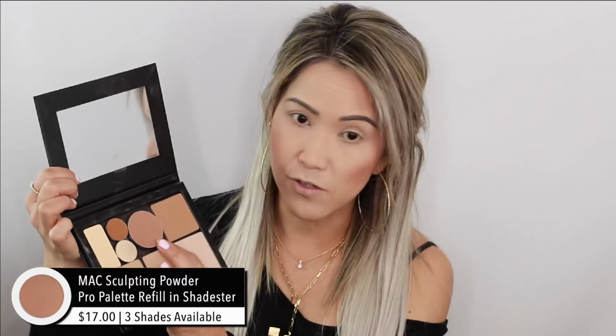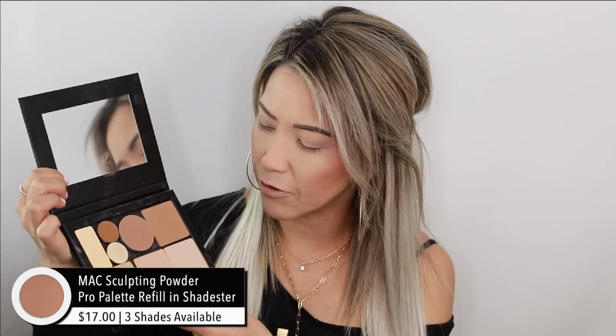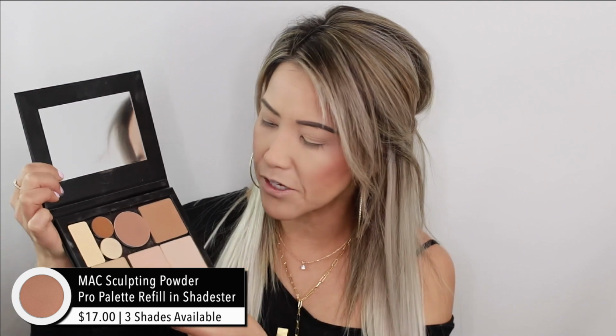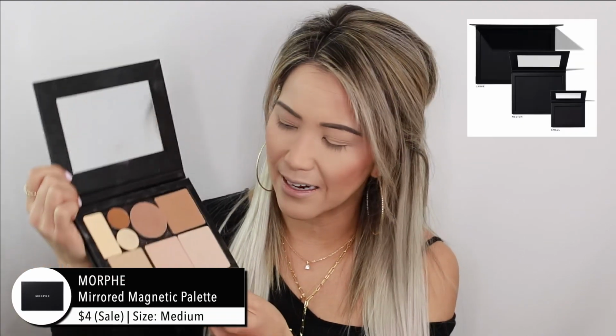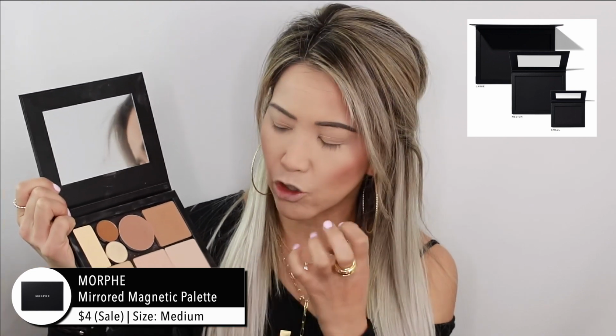I do love this contour shade, and I did powder contour with this a little bit. I didn't do too much of it, but I love this from MAC. These are the refillable ones. I'll put the information down right there, but it reminds me a lot of my Hoola bronzer. This is like my Z palette type packaging. It's a Morphe one, but it's kind of like a Z palette. And I carry my staples in here. These are the products that I travel with.